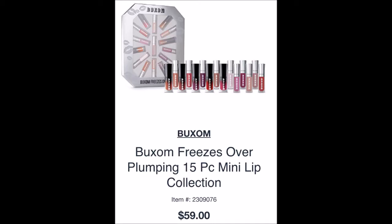Then Buxom has a lip kit called Buxom Freezes Over. It retails for $59, and you have a ton of products in here. You have the Buxom Full-On Lip Creams, the Buxom Full-On Lip Polishes, and you also have the Buxom Lightweight Liquid Lipsticks, which do not dry down all the way. I've heard kind of mixed reviews on the liquid lipsticks, but I really do love the glosses and highly recommend them. You have 15 products in this set for $60, which is a really good value.